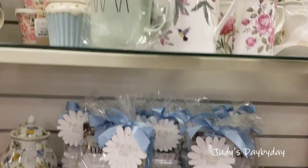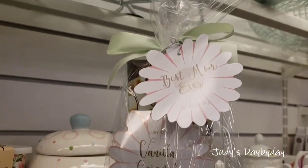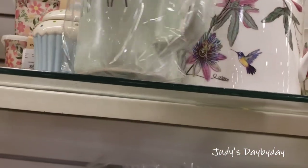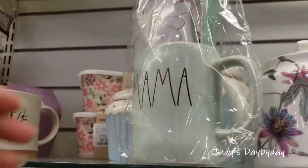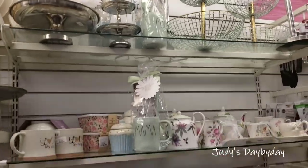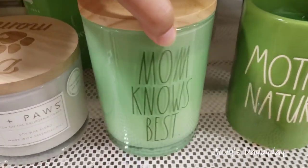This is mom to be. This is mama, which is super cute. I already have one of these green ones, but I mean, wouldn't it be so fun to just collect all these moms different color mugs and just decorate your space for that month or that week? Super adorable. But I am not good at spending $13 just for a mug. I don't know about you.